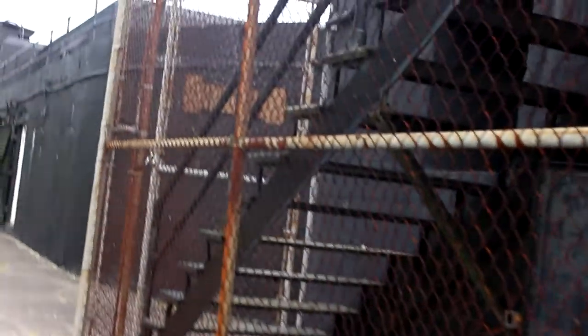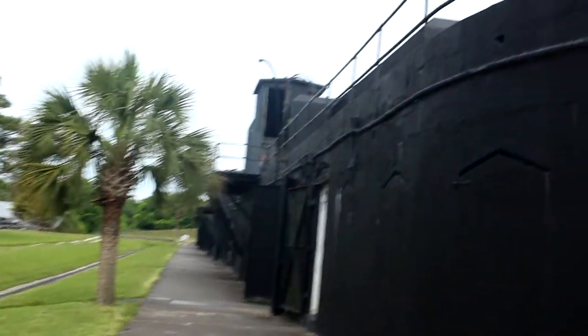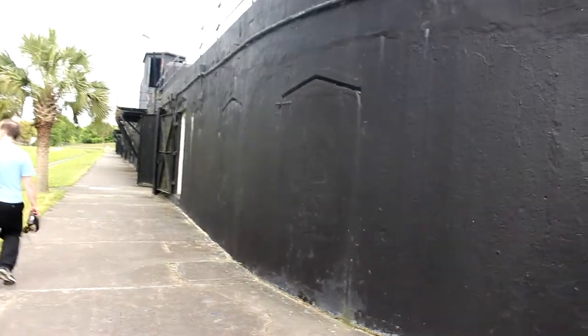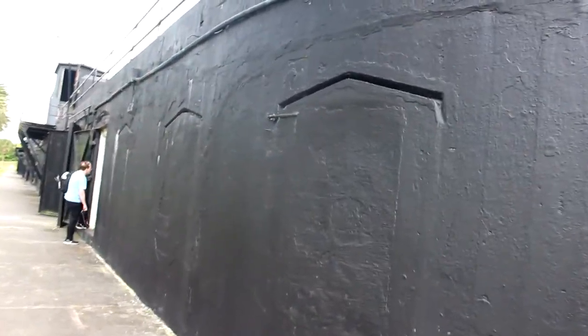So I'm just gonna walk here with the camera because it'll be quick. See those guys? They're walking their dog. This is pretty much what this place looks like. Just zoom out there. You can see where they sort of... This used to be a door and they cemented it up, and you can tell that.